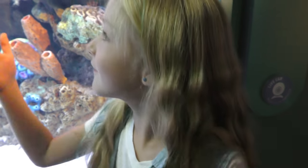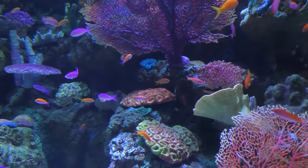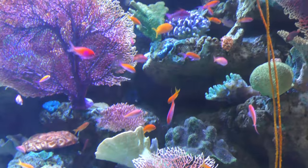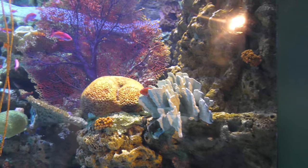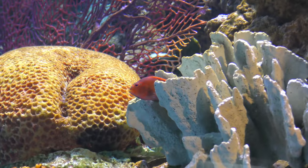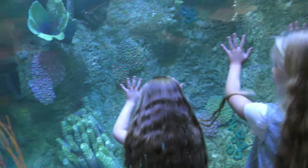Guys, check out these colorful fishies. What color do they look like to you, Trin? Like the sunset colors. There's purples and oranges. That one up there has a spot on him. Look at that one. He's hiding. Mom, I'm pushing the glass. Mom, there's no glass here. Oh, there's no glass? Oh, boom, there it is.